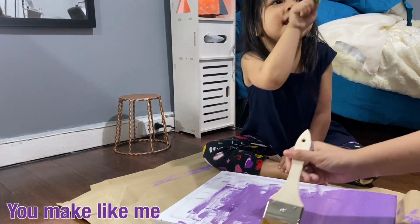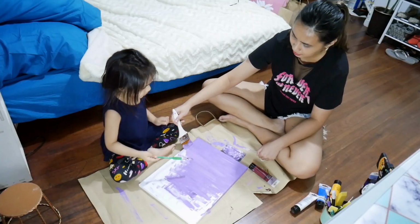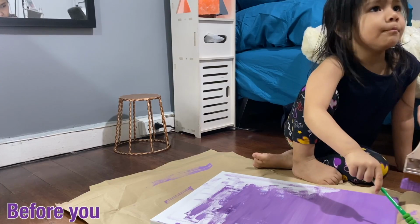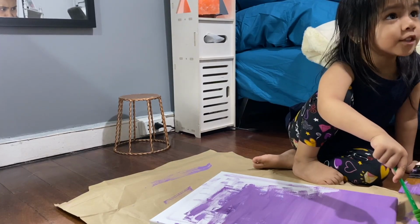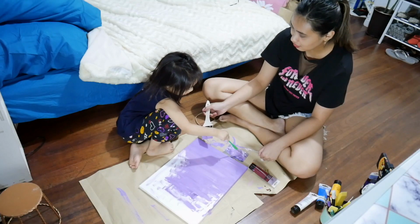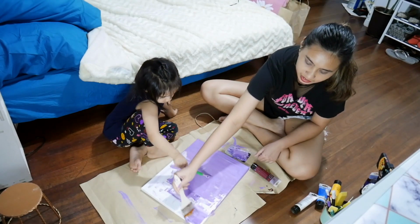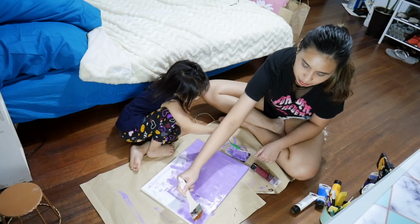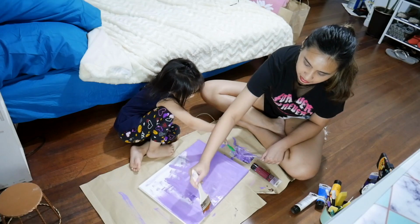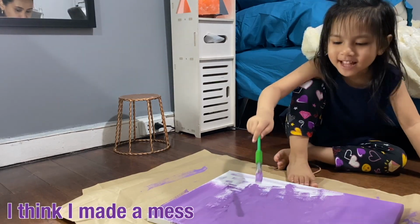You make like me. Okay, make like you. How do you do it? Why are you shouting at me? Because I want to do it like you. Okay, you do it. Look, do like me. Do like you? Yeah. Simple na color. I don't like mixing. I want my streaks pa ng iba't ibang kulay. Yung hindi halo-halong maigi. Oops. Kasi I made the mess.